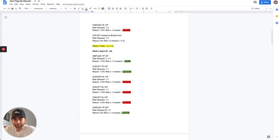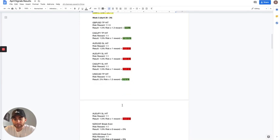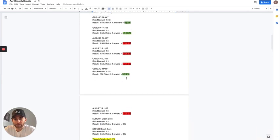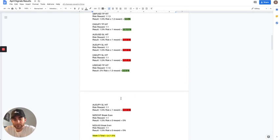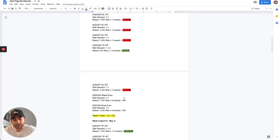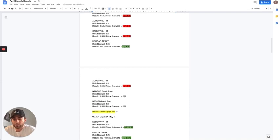So week 3, gained a little bit of momentum in week 3. Had 3 winners, had 4 losers. It's the same thing, guys. We were risking 1.5%. So we had minus 3%, minus 4.5%, minus 6% in losses. But then we had plus 4.5%, plus 5.5% in wins. So we had plus 5% in wins right here, or plus 6.5% in wins, actually. So we ended the week up plus 1.5%.